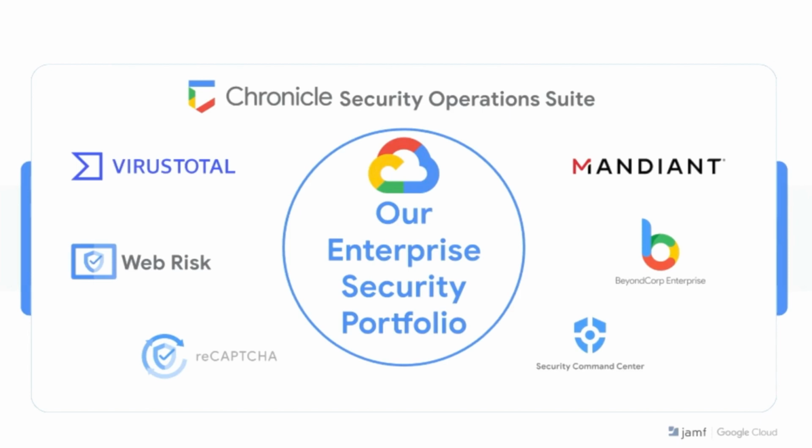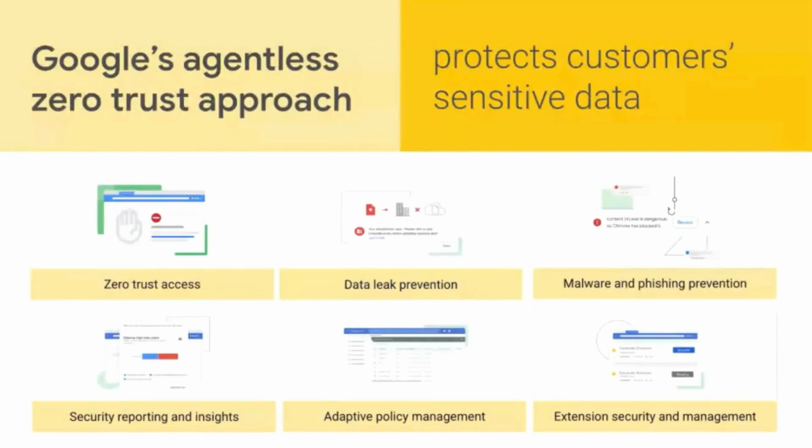Few examples of the scale at which Google protects its users and partners. 4 billion devices running Chrome are protected daily against malware and other attacks. We protect 2.5 billion Gmail inboxes against phishing and spam.